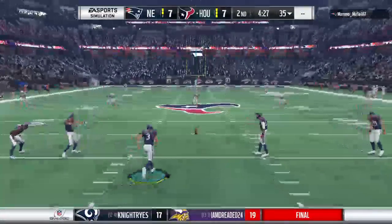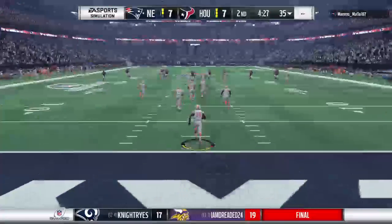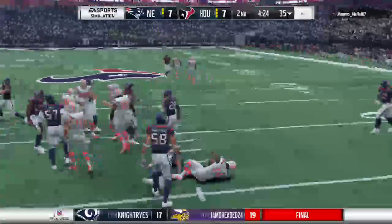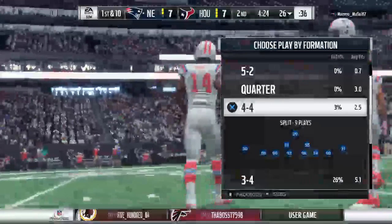So we're right back where we started, all even as the kick's away. That's fielded in the end zone. Out comes the New England offense to see what they can do this time. And they had to wait a long time to get the football back.